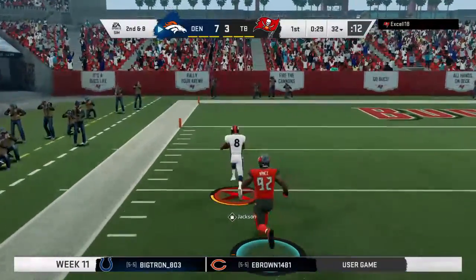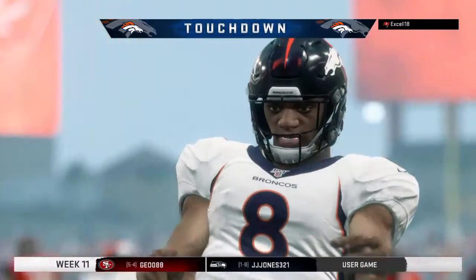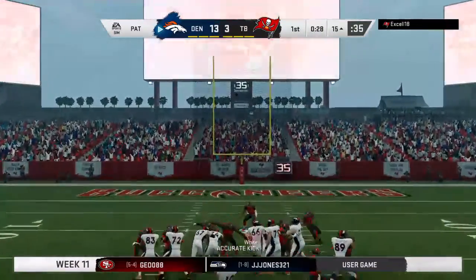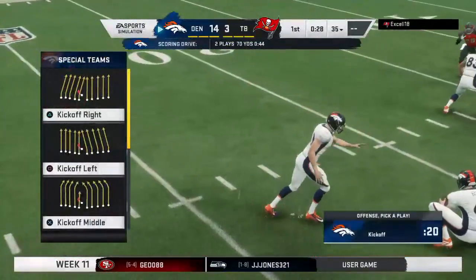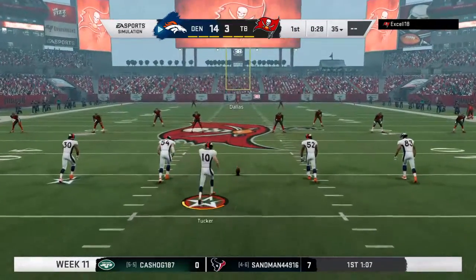He's free going down the left side. It's a foot race. And all the way home for a Broncos score. Lamar Jackson with his 2nd touchdown in this opening quarter. And the Broncos able to show off their quick strike ability. Tucker with the extra point. And the decision to just kick the extra point winds up successful.